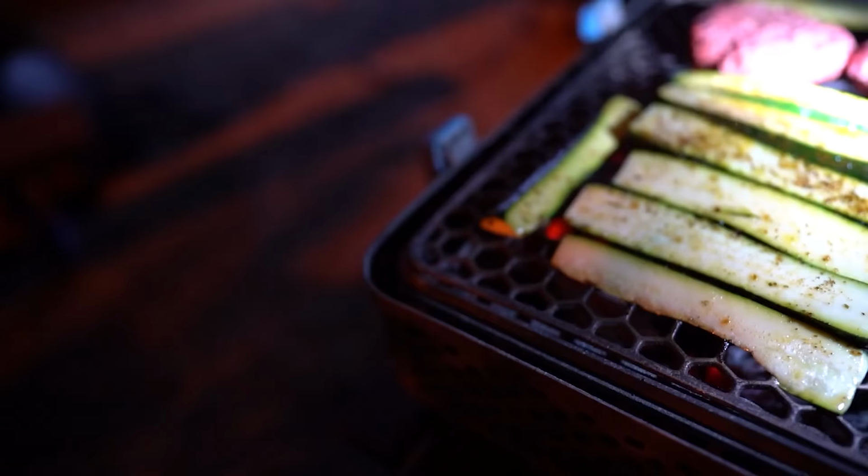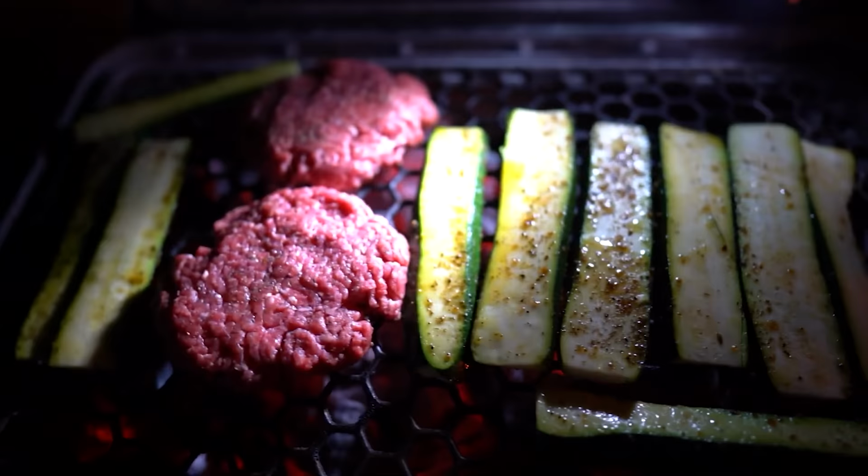Hey babe, those burgers smell amazing. Oh, awesome. They smell amazing. All right, and I am freezing out here. Oh, it's cold out here. Fire going here, hold on. Oh, hold on, we can work on that.